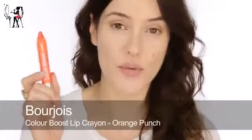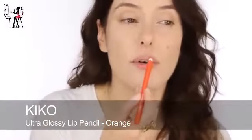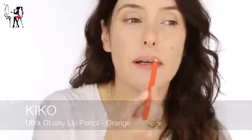So there are also different levels of pigment. If you're incredibly scared of orange lipstick, you can start with something quite sheer. This Bourjois pencil, for example, is quite a nice pinky, almost corally orange. So it introduces you in quite a gentle way to it. Likewise, this lovely Kiko glossy pencil, which I'm going to use all over now, is meant to be a lip pencil, but it's very sheer and glossy. I think you could definitely use it all over if you weren't into having a really heavy pigmented lipstick.